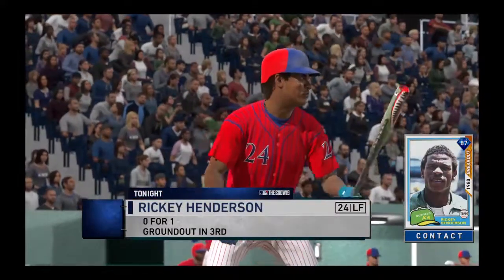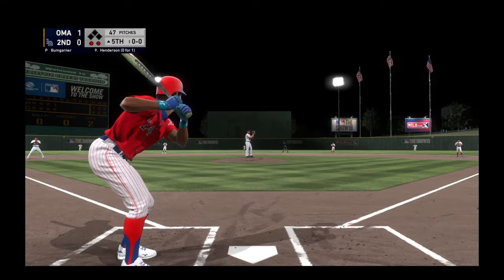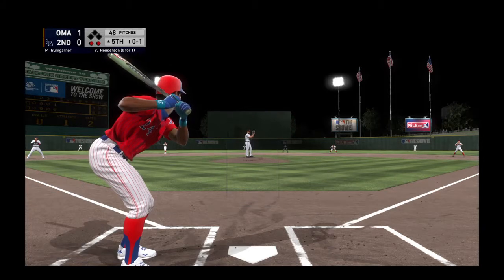Stepping into the box, Ricky Henderson. He's 0 for 1 after grounding out in his only trip to the plate so far. Yeah, I understand that, Matty, but this guy's got burner wheels down the first base line. I don't think he even concerns himself with that. He has to put it on the ground. That's part of what makes him successful.